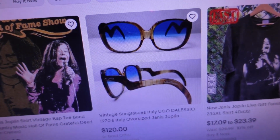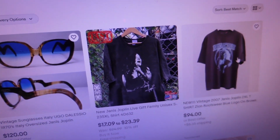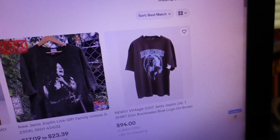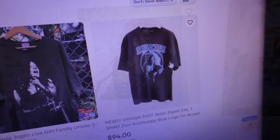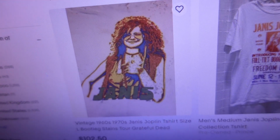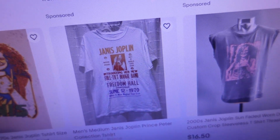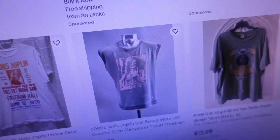They've got some vintage sunglasses from the 70s, $120. Next to that we've got a brand new Janis Joplin, $17 to $23 depending on size. Vintage 2007 for $94, so that's a pretty good listing right there. Here's one they're claiming is either from the 60s or the 70s. They're asking $102.50 for that one. Next to that we've got one for $25, men's medium, Prince Peter collection, they're calling that one. And next to that, a 2000 tee for $16.50.